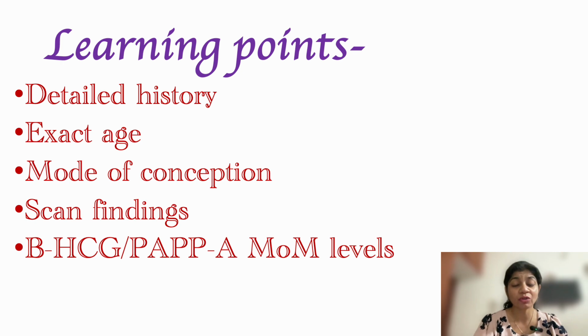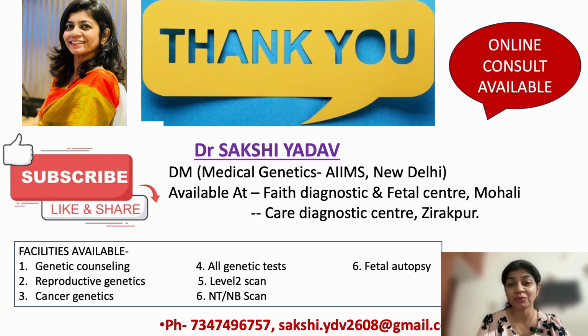Before jumping on to the ratios, just have a quick look at the rest of the report. It will hardly take not more than 5 to 7 seconds. Look at the history, the exact age, the mode of conception, whether the scan findings are labeled right or wrong, and the beta HCG and PAPP-A MoM individual levels, because they can also influence the pregnancy outcome. So from now onwards, when you get a report of combined screening, before jumping on to the ratios, you will have an eagle's eye view on the rest of the details to make the interpretation very easy and clear. In my subsequent videos, I'll be discussing small points on antenatal screening, which will make your life very easy and comfortable.